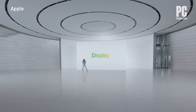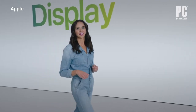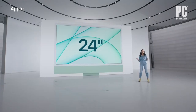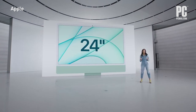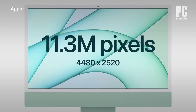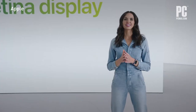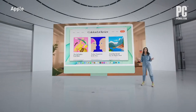Next, iMac has always been about its best-in-class display. So on the new iMac, we made the display an expansive 24 inches. By narrowing the borders, we fit the significantly bigger display in a design that's only slightly larger than the 21.5-inch iMac. And it has nearly 11.3 million pixels in its 4.5K Retina display, so you can see your content in all its glorious detail. It also has True Tone, which automatically adjusts the color temperature as your environment changes for a more natural viewing experience.